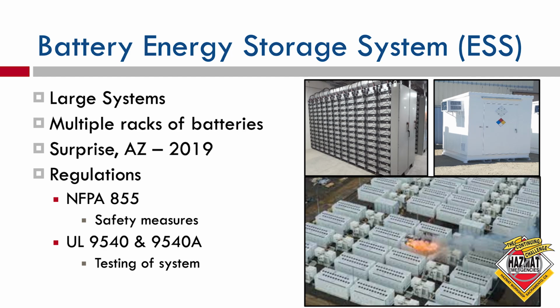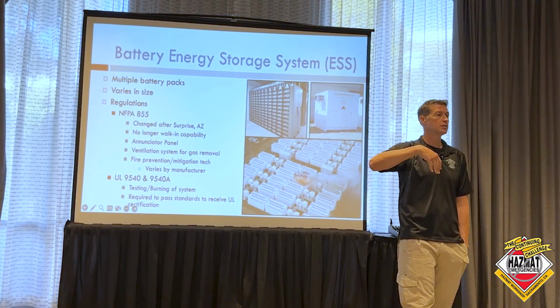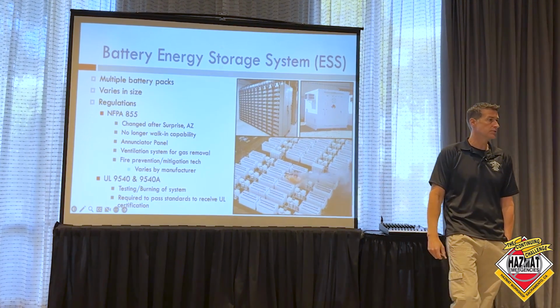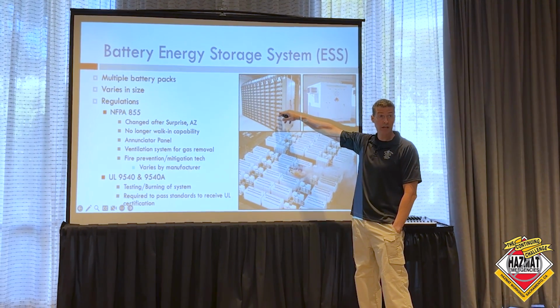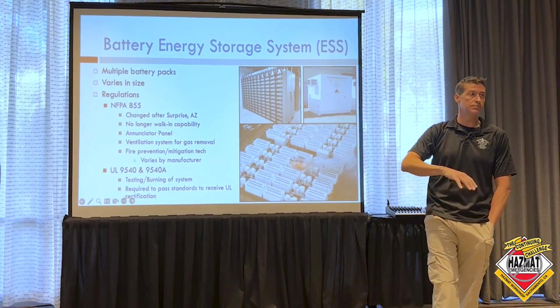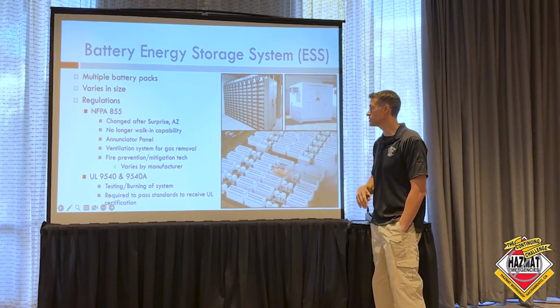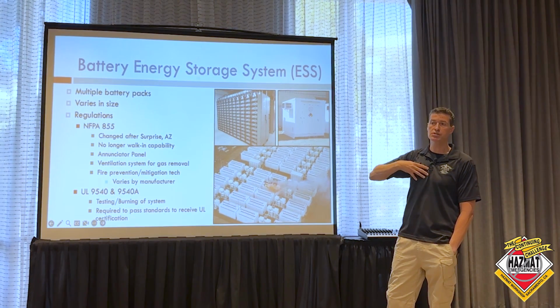So energy storage systems, right? Multiple battery racks. When you see these like this, these are your legacy systems. They're the pre-2019 built systems. You have them in your area for sure, and they are not required to be upgraded to the new NFPA 855 standard, which is more like the Tesla Megapack systems that are out there. So walk-in cabinets, walk-in capabilities are still there. Still has a potential for hydrogen. They don't have annunciator panels very much. They have very different types of inert extinguishing systems. They are different sizes, right?